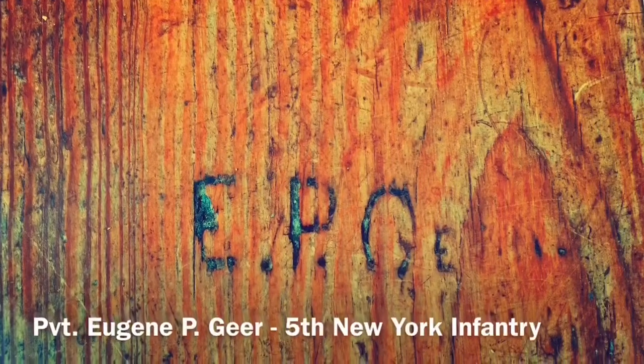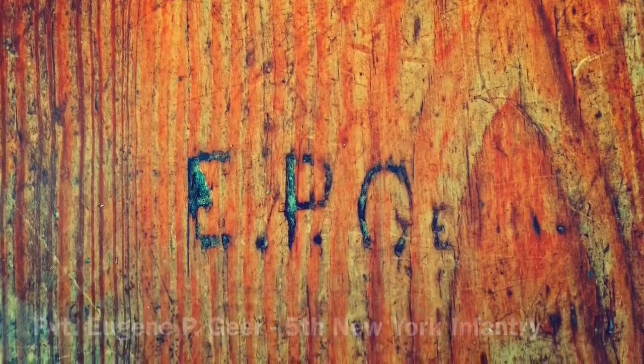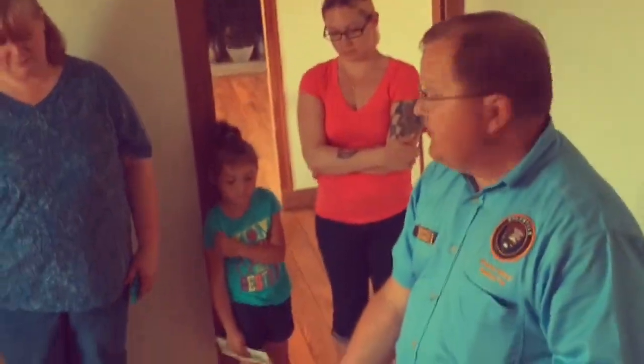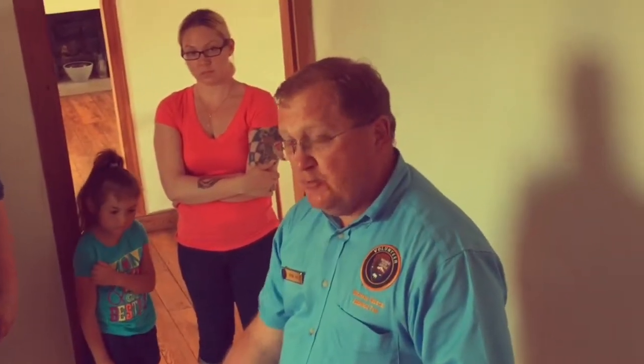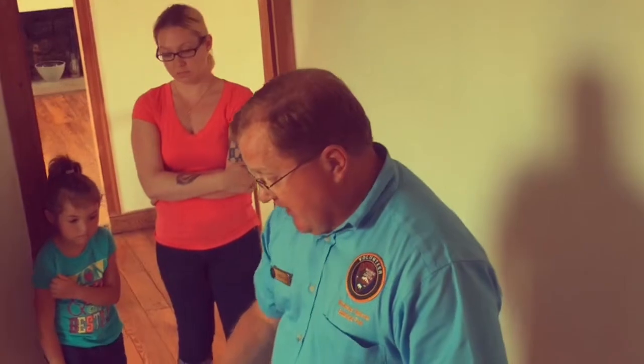This soldier here was Private Eugene P. Geer, G-E-E-R. He was 17 years old at the time of the battle. This was his first and last battle of the American Civil War. He just joined the regiment about 2 weeks prior, and he will die about 10 to 12 days after being wounded on the 30th of August.